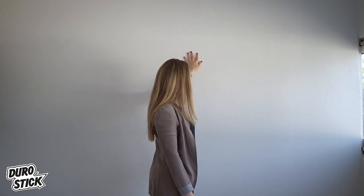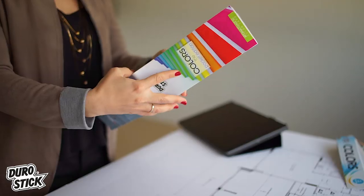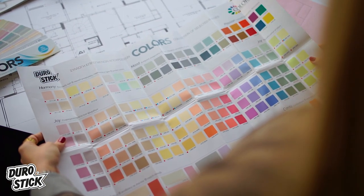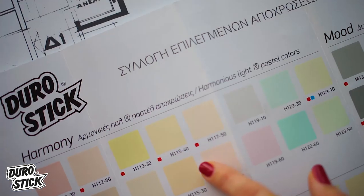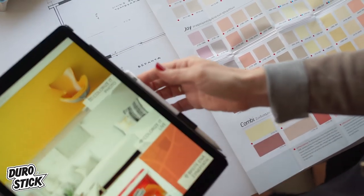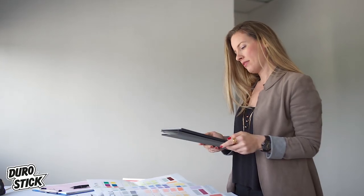The decorator checks the result. It's time to paint. She will choose the color for the new office space from the DuroStick color charts. The light gray will illuminate and highlight the industrial character of the space. Through the DuroStick Colors mobile application, the decorator can see the color she has chosen applied on the actual space before painting.